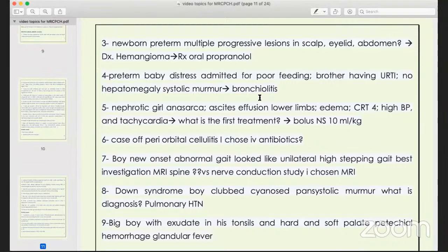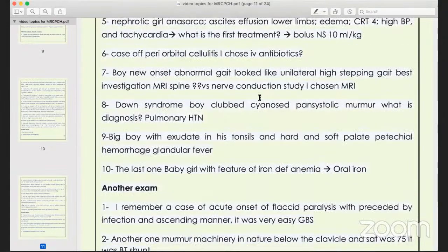Now, nephrotic girl, anasarca, ascites, effusion, lower limb edema, capillary fill time 4. This we discussed, right? Nephrotic syndrome, we discussed. So this is a common repeat question, okay? We discussed it in the morning.